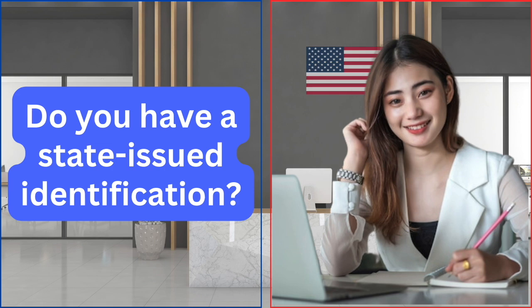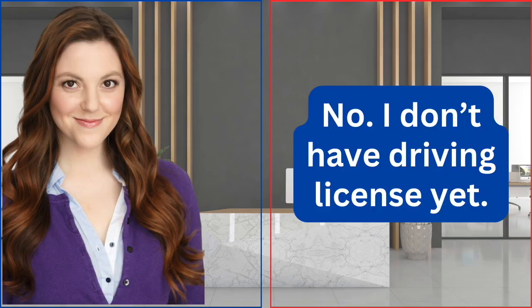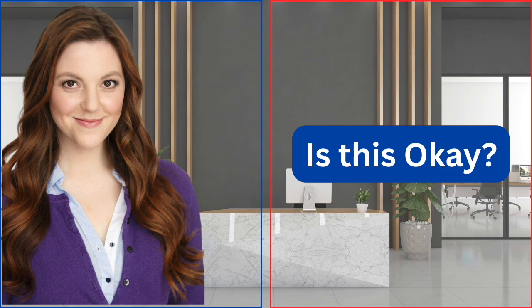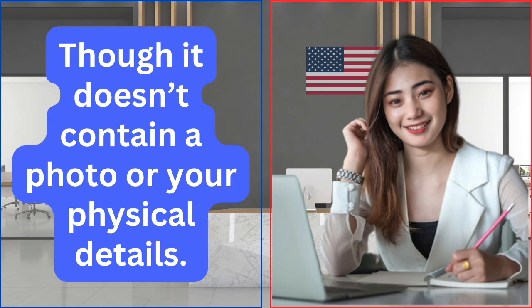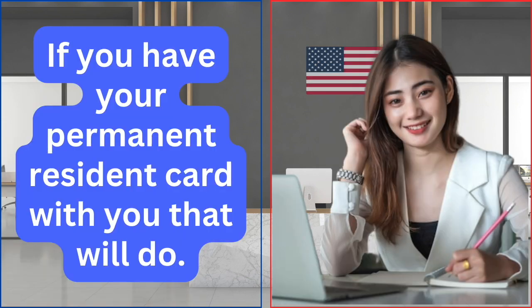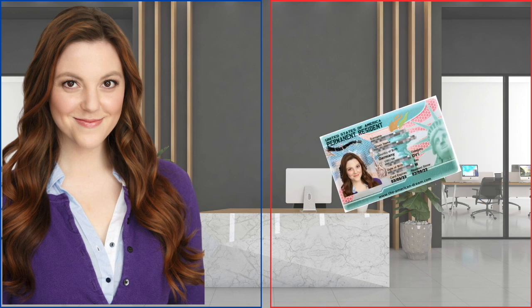Do you have a state-issued identification? If you have a driving license, that will be fine. No, I don't have a driving license yet. I have my Social Security card. Is this okay? Oh, I'm sorry. We don't accept Social Security card as a form of identification, though it doesn't contain a photo or your physical details. Oh, I see. If you have your permanent resident card with you, that will do. Okay. Here it is. Oh, great.